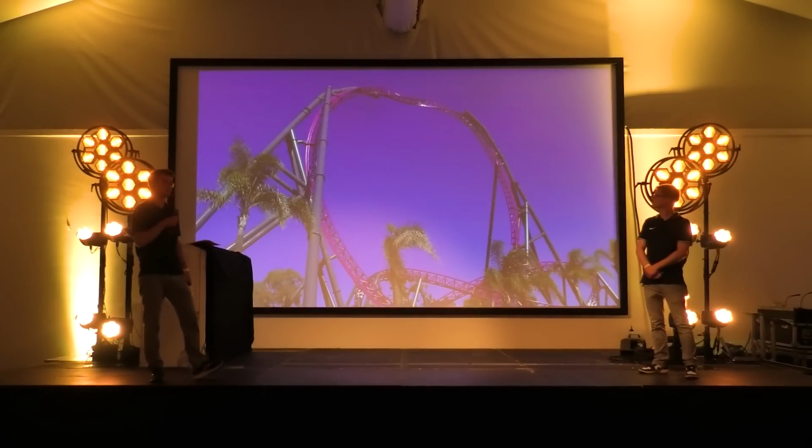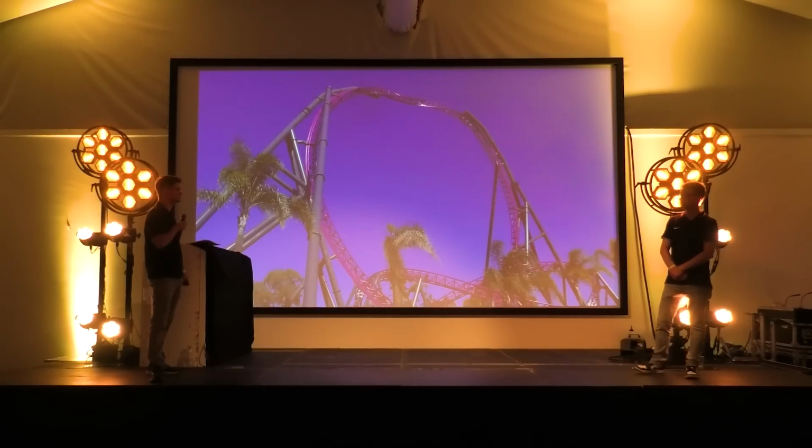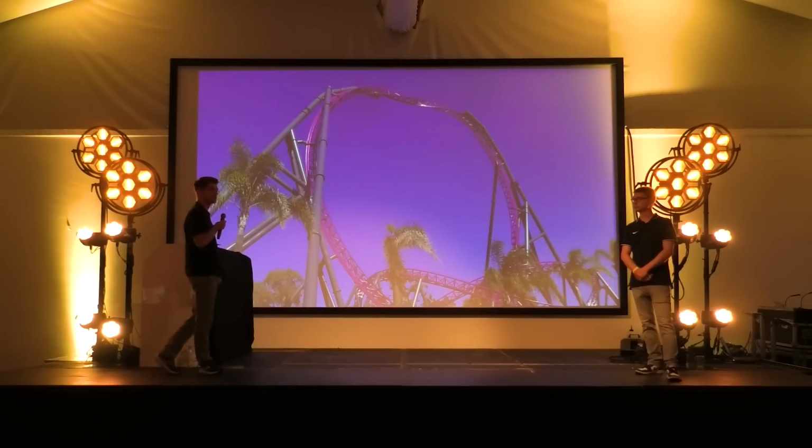And then millions of riders enjoy the coaster. And I think DC Rivals opened in 2016, 17 or something. It will have hit 1 million riders by now.